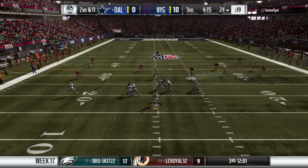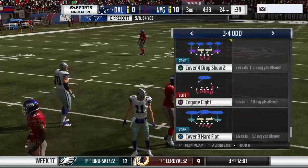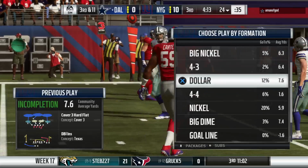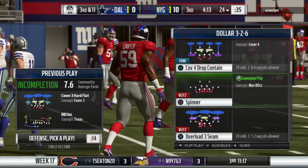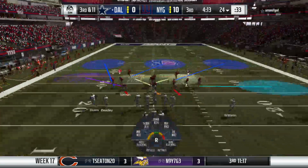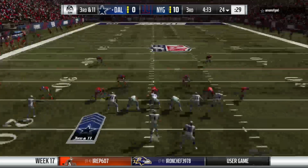A second down throw for Prescott. Incomplete, almost intercepted. They haven't picked him off yet. Would have been a great time for the first, but instead it's third down. The Cowboys on third down. They've hit 2 for 4 thus far. This is 3rd and 11.